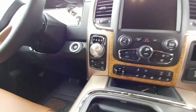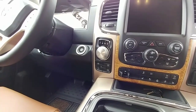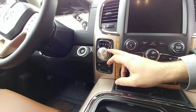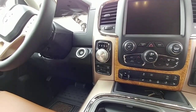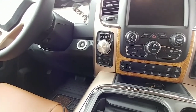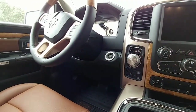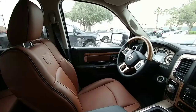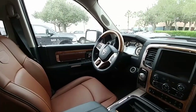This uses an interesting shifting system that Ram has used for some time and Chrysler uses in most of its vehicles, which is a knob here that lets you switch from park, reverse, neutral, and drive, as well as your push button four-wheel drive system right below it. It does have push button start. As you can see, the steering wheel has a nice wooden part to the top of it.